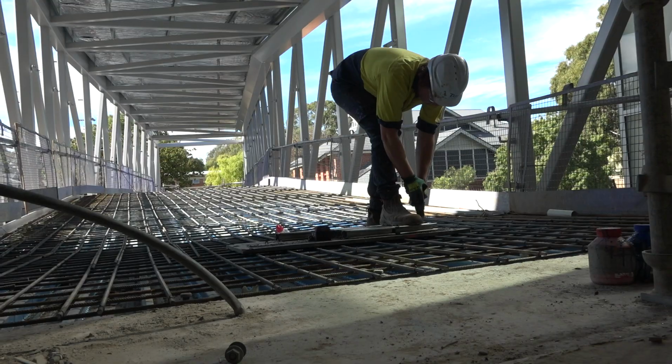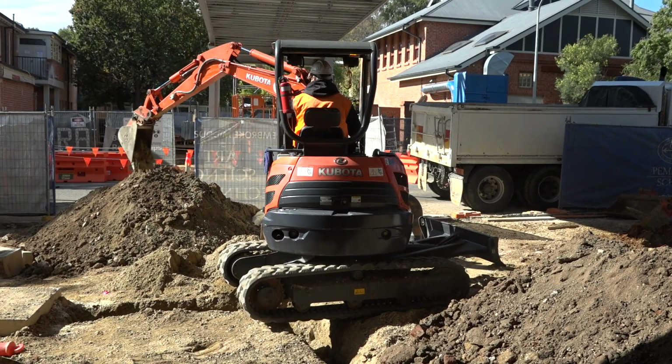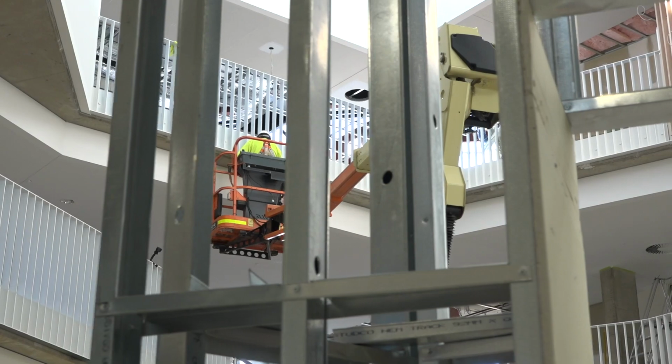Collaboration started really early with this project. Sarah were engaged early in the design phase of the project, and assisted with constructability issues and provided advice on construction and also material options to provide the best outcome for the school.